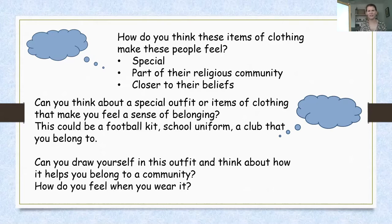Now, can you think of a special outfit or a special item of clothing that makes you feel like you belong? This could be something like a football kit, like we talked about before. It might be a dance uniform. It might be your school uniform, or maybe a club that you belong to, maybe Guides or Beavers or Brownies or Cubs or the Sea Cadets. We have a lot of people that join there.